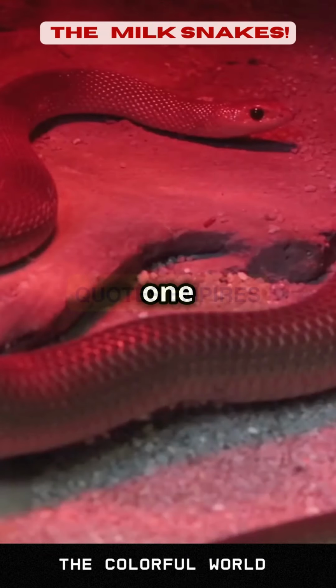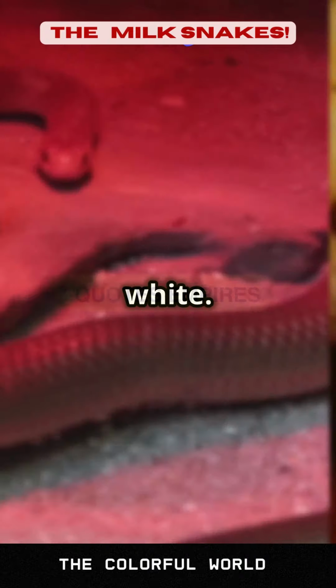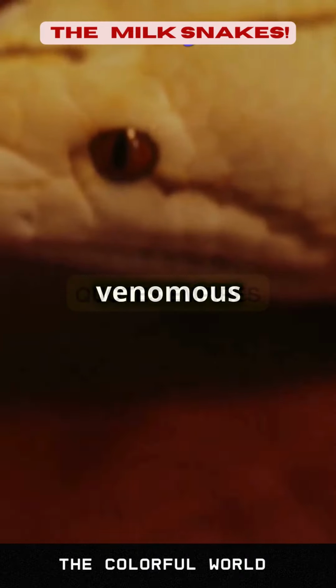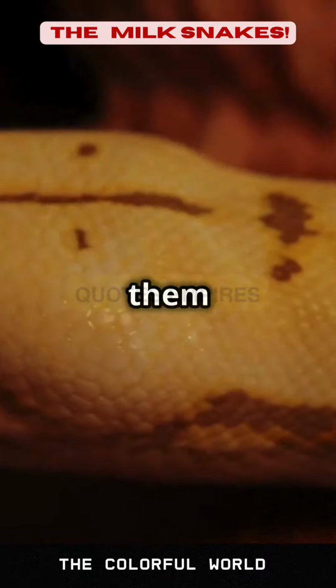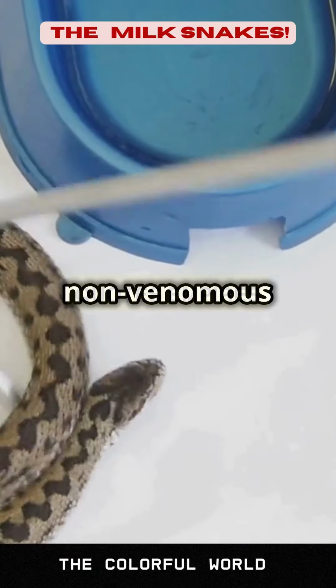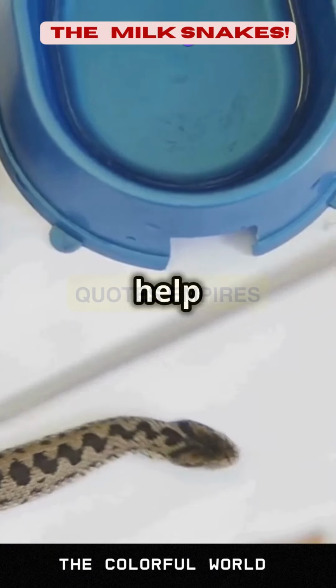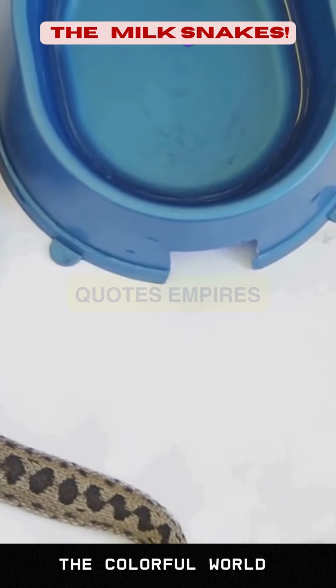Fact number one, milk snakes are famous for their striking coloration. They often have bands of red, black, and yellow or white. This pattern can sometimes mimic the venomous coral snake, a form of Batesian mimicry that helps protect them from predators. Fact number two, milk snakes are non-venomous and pose no threat to humans. They are actually beneficial to have around as they help control rodent populations.